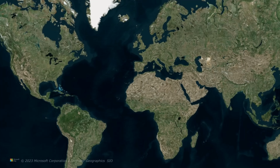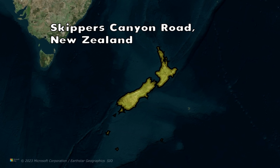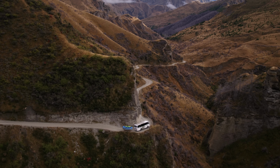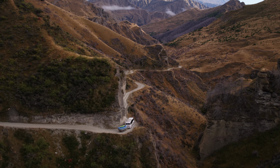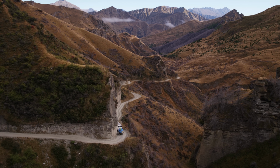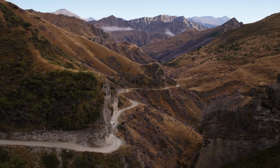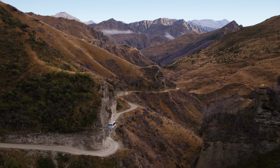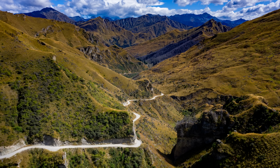Number 4, Skipper's Canyon Road, New Zealand. Skipper's Canyon Road is famous for its mind-blowing views and heart-pounding scary drive. This narrow, unpaved road is literally carved into the side of some really steep cliffs and goes on for about 22 kilometers, starting at Coronet Peak and ending at Skipper's Canyon. It was first built way back in the 1800s during the gold rush, and surprisingly, it hasn't changed much since then. They thought, it worked for all those miners back in the 1800s. Let's not fix something that works.